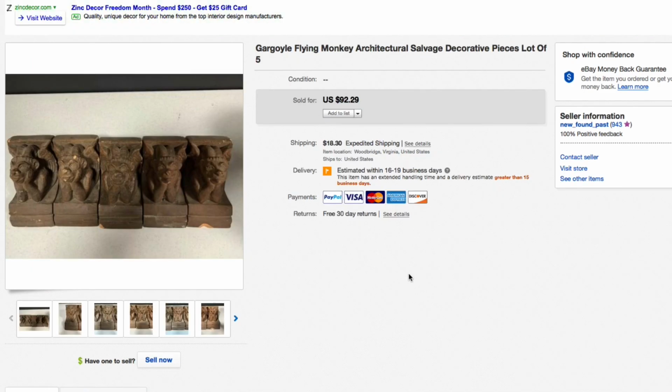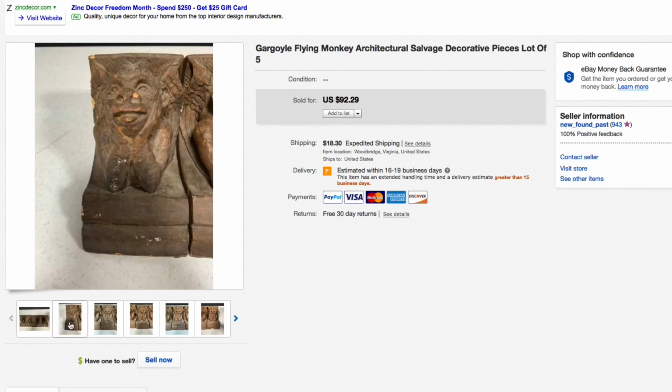Ooh, awesome. Next up, that same weekend we got that Beta. This is the next item that sold. We got these at a garage sale as well for literally a couple dollars. And these are a gargoyle flying monkey architectural salvage decorative pieces, a lot of 5. And these were chipped. They were kind of wrecked. They weren't cracked. They just had some significant chips and everything.